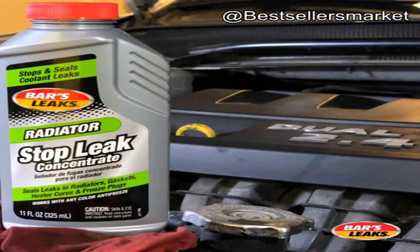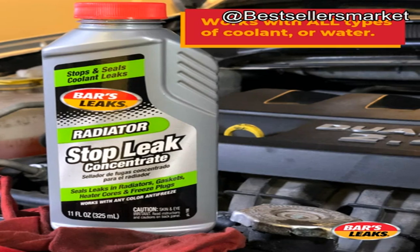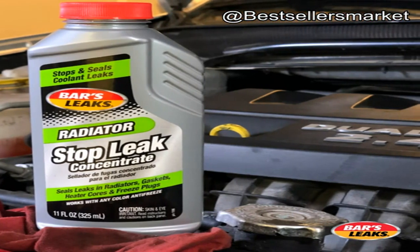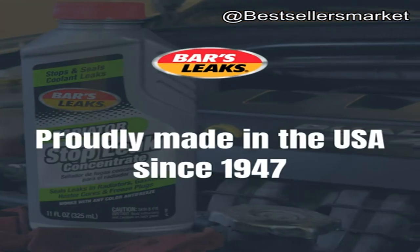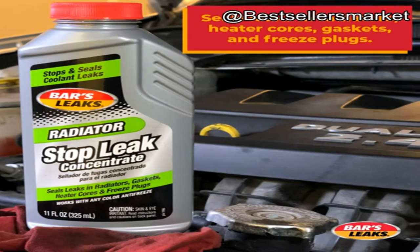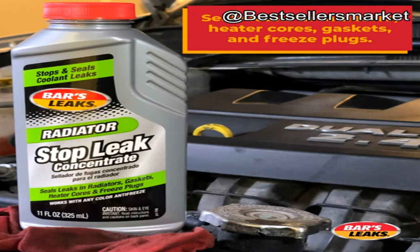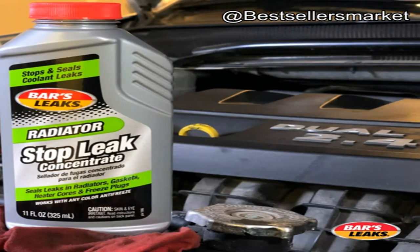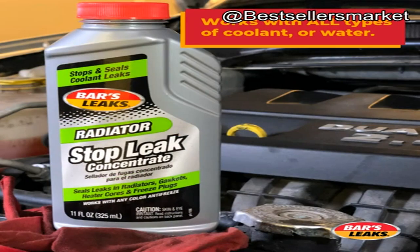Visualize it. 11 ounces. Bottle treating up to 4 gallons of coolant, weaving through your cooling system, sealing every minor leak with precision. It's like having a guardian constantly watching over your engine, ensuring it runs smoothly and efficiently. Bars Leak's 1196 isn't just a product, it's a promise. A promise of reliability, durability, and peace of mind.